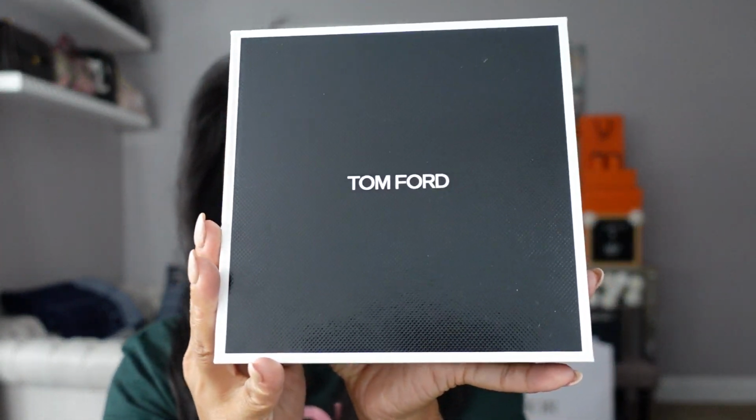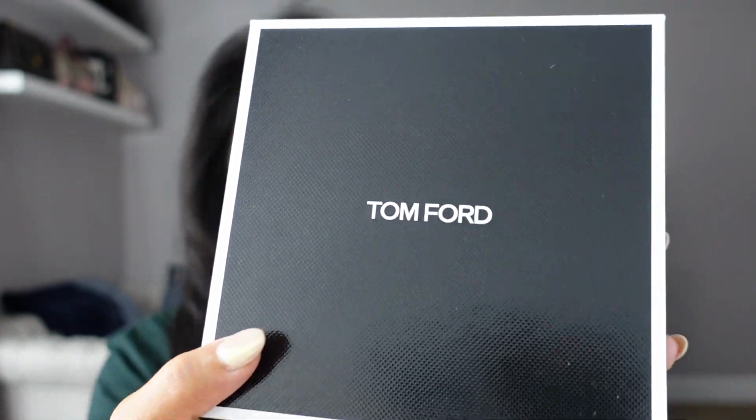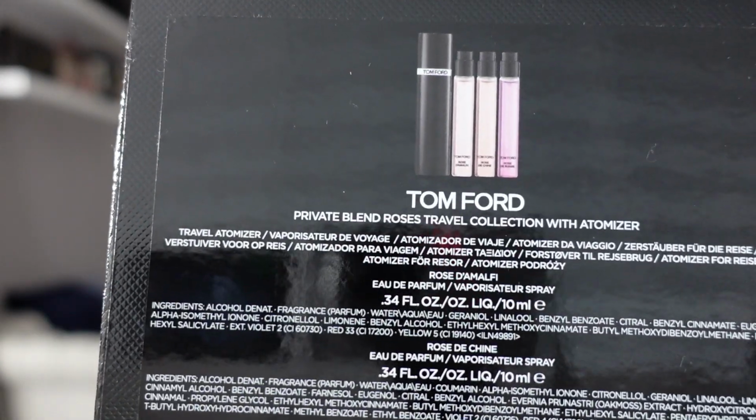And then sticking with Tom Ford, in the past couple months, I don't remember when this launched, but I got this set from Tom Ford, and I got this from Nordstrom. They had this great travel collection. They call it the Private Blend Roses Travel Collection, and in all the ads, it's called like Rose Garden or whatever. And so I was very excited because, as I said, I absolutely love Rose Prick. It's my favorite Tom Ford fragrance.